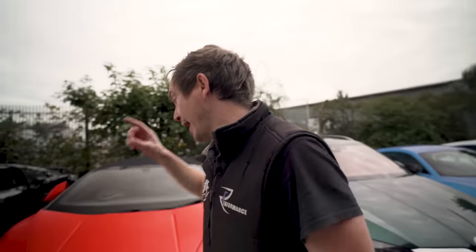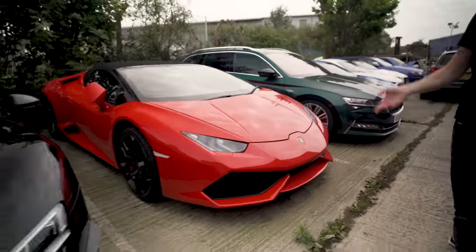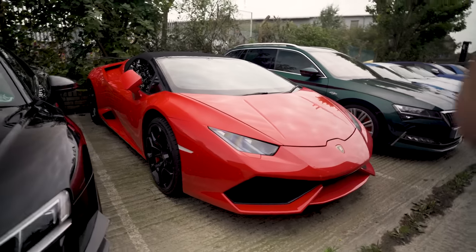Hurricane's ready to go. So the red Hurricane's done, ready to go. Finally. It's been done for ages. I'm just a free storage unit, aren't I? So don't pay your bill and get free storage. Win!